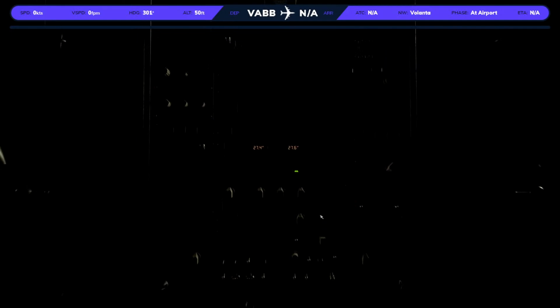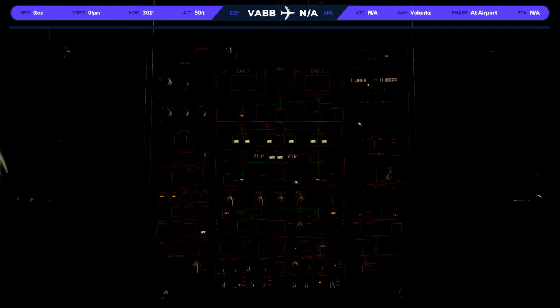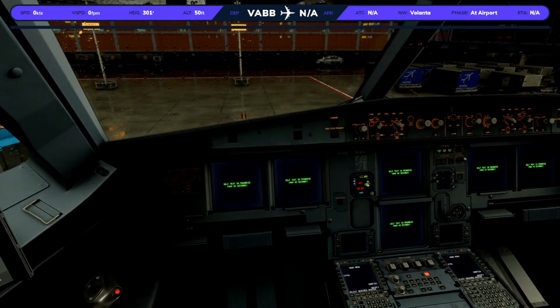As we go up, I know it's a little dark, but that's how it is designed to be. We need to make sure that the GPU is available. So we get a little power to the airplane and let it do its FWC checks. While it does its FWC checks, we can check out the little rainy weather in Bombay.